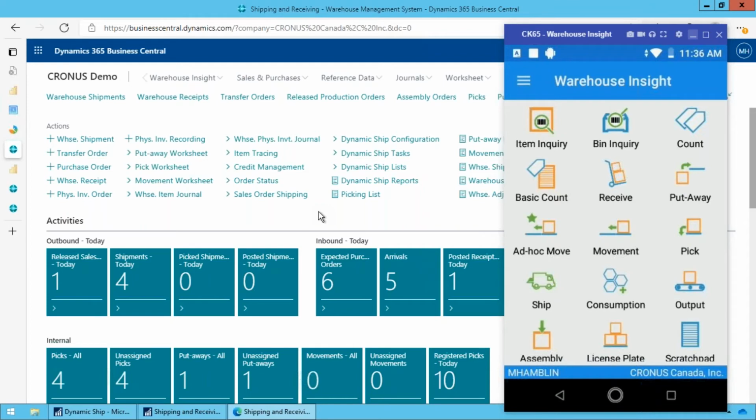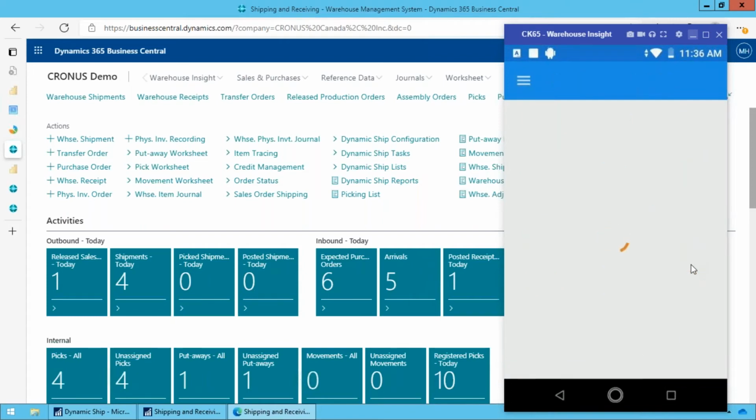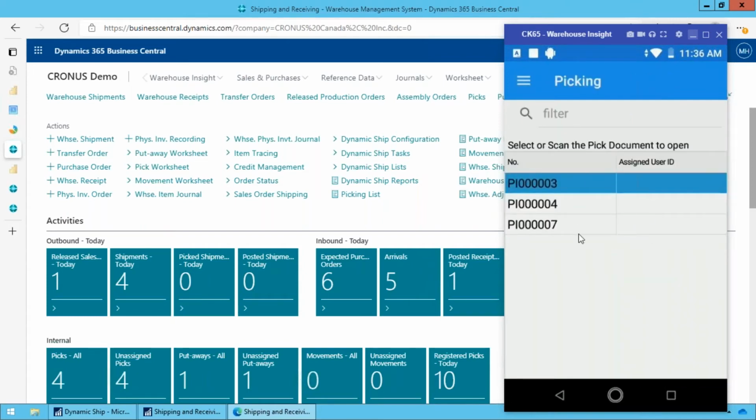And again, if you're not using picks, if you're just picking directly against the sales order, you wouldn't have a pick, you just have that sales order. So the way this works, if I open this up, we're getting a list of all the documents coming from Business Central.